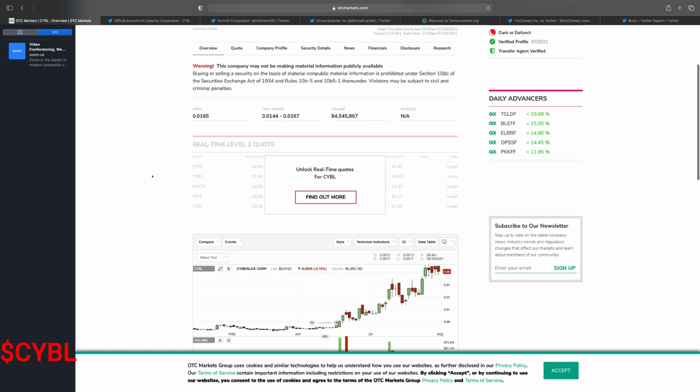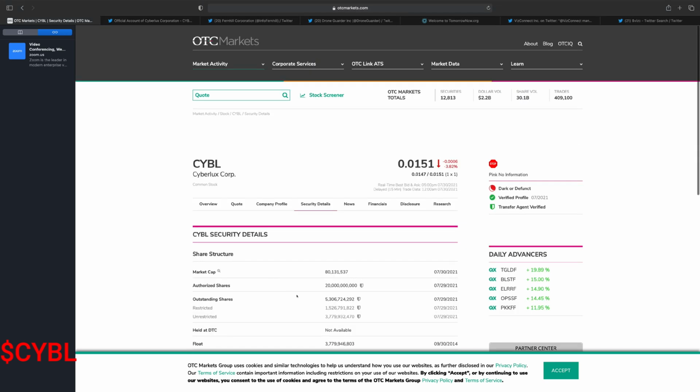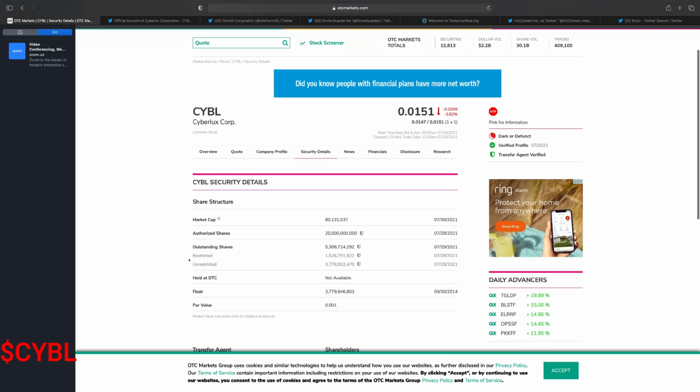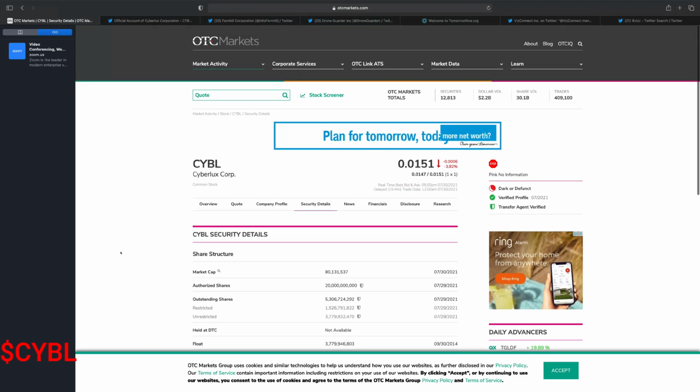I absolutely love CyberLux, and not to mention, if we take a look at the security details, we still have the share reductions to look forward to. Not only do we have the authorized shares being reduced, we still have the outstanding by 700 million, and so that's another catalyst we have to look forward to once this update shows on OTC Markets.